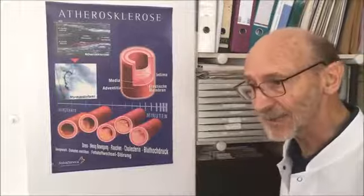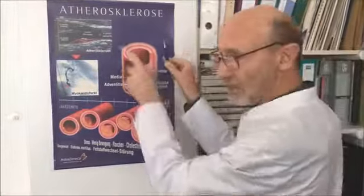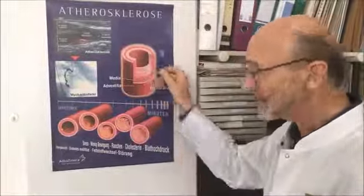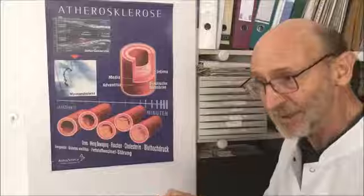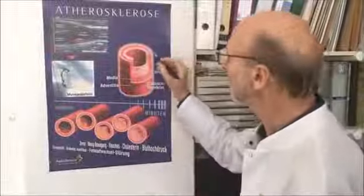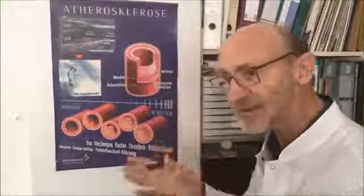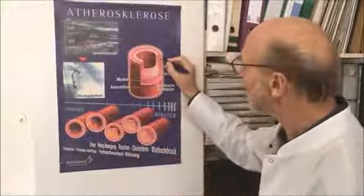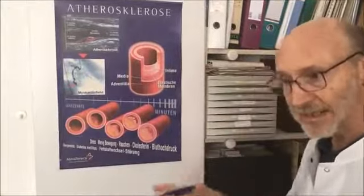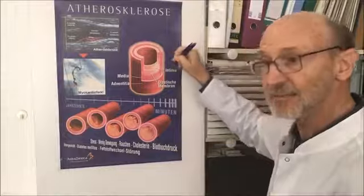antibodies are coming, and the bacterium has tendency to go out of the blood. It is a boring bacterium. Borrelia are boring bacteria. They are able to bore through the endothelial cell. And then it arrives in this inner layer, which is a collagen layer. And the illness happens here.